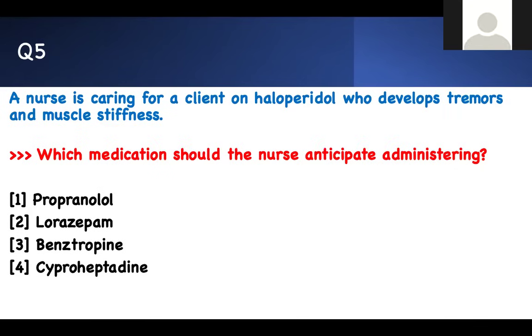Which medication should the nurse anticipate administering? What is the treatment of this problem? NMS, how do you treat it? Or the side effect of haloperidol, the major one, what medication do you use? Propranolol, lorazepam, benztropine, cyproheptadine. How do you treat this condition?